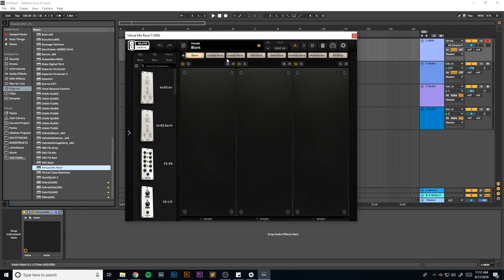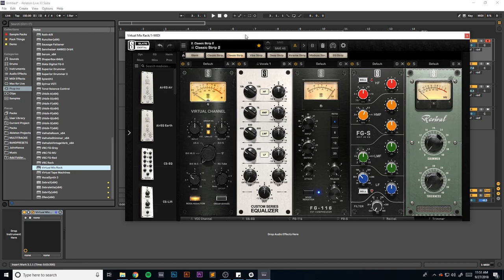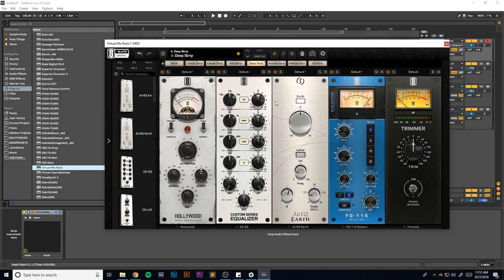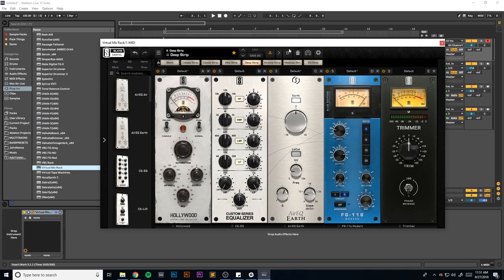So every module in this is based off a relatively famous piece of hardware gear. They all sound really good. They're all super useful, super usable. $15 a month. I use it on every track, I would say. So highly recommend that.